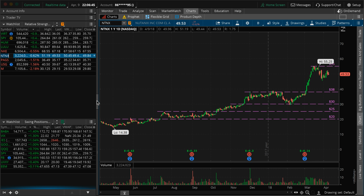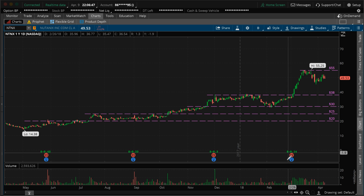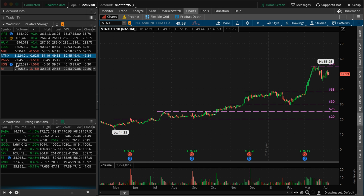NTNX, definitely a nice little trend after this earnings report. It pretty much went parabolic, pulled back, but it's consolidating. It looks like it may create a support level for another move to the 60s or 70s. We'll keep an eye on that.